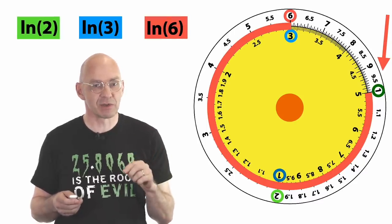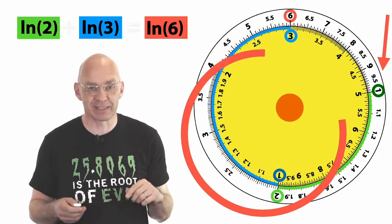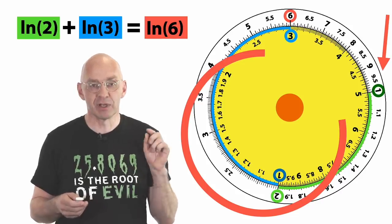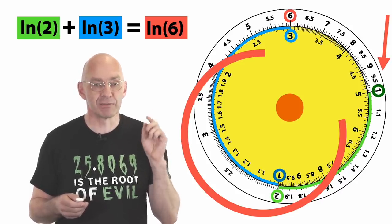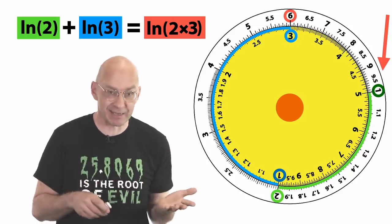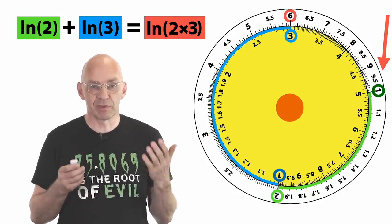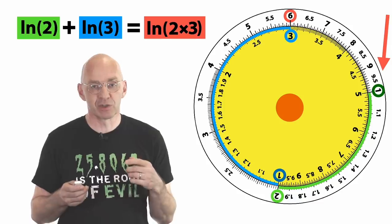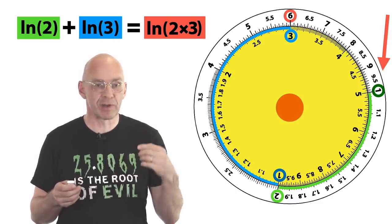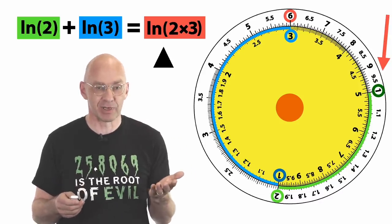But that red distance is also green plus blue. And so log 2 plus log 3 is equal to log 6. Or log 2 plus log 3 is equal to log of 2 times 3. There you have it. The magic of the slide rule illuminated from a different angle, right? The sum of the logarithms of two numbers is the logarithm of the product of the two numbers. And so from the logarithmic point of view, what the slide rule does is to translate the complicated operation of multiplying two numbers into the much simpler operation of adding two numbers.